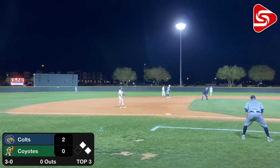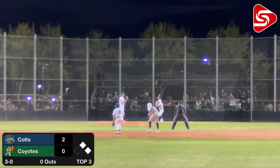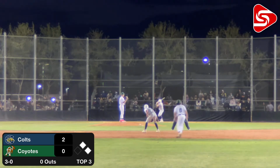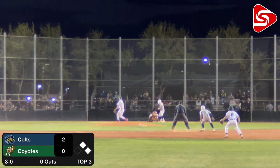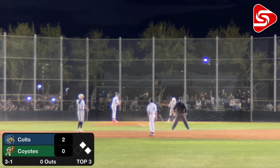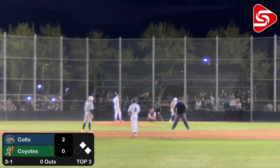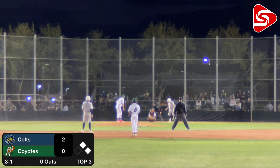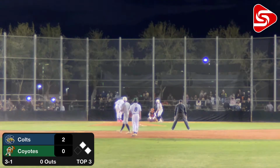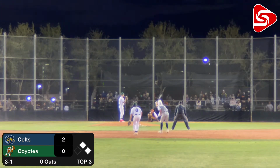There's head coach Matt Denny. Likes what he sees so far from his team. 3-0 to Fike. Full take, which he should. Yep. Same approach. Now you're looking for one thing and one thing only. If it's not that pitch, you're not going after it. You're not fighting anything off here. You're looking for something to drive. And get that runner from second and home.